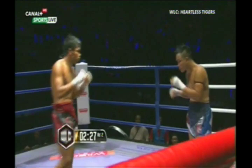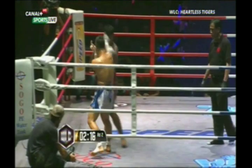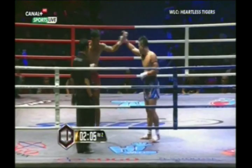Saw a piece of the glove tape on the right hand of San Thu go flying across the ring. And that kick just flies by the face of Htwe. Very effective in the clinch thus far. Claiming that he was kneed low, we fight on.